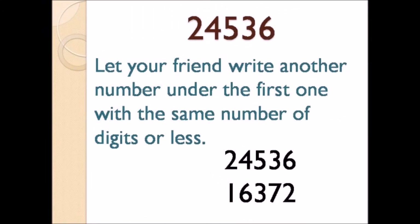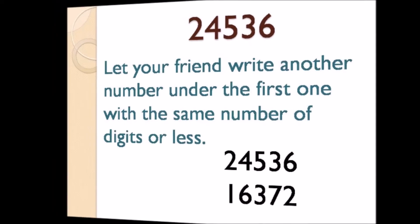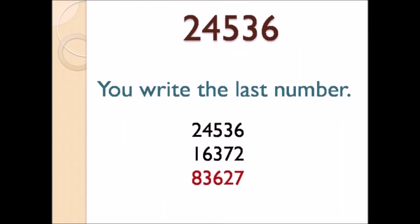Okay, let your friend write another number under the first one with the same number of digits or less. So your friend wrote 16,372 under 24,536. Doesn't matter what they write. And once it's the same number of digits or less, you're okay. So now your friend wrote those two numbers. You will write a third number, and then it should magically add up to the answer you gave at the beginning.